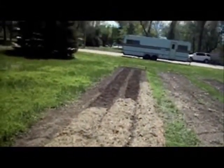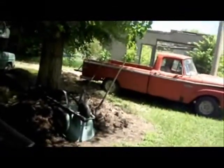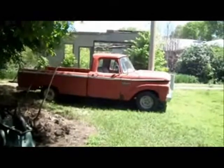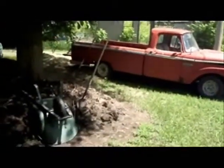But got my old truck hauling mulch around. I was going to sell this old truck because it's kind of just junk, you know. It's kind of in the way, but I can't. I got too much sentimental value. So I said, forget it. I'm not selling it.